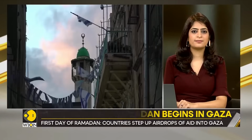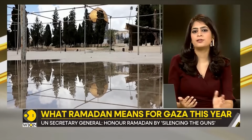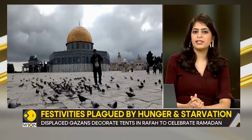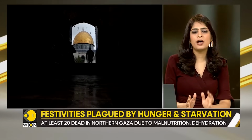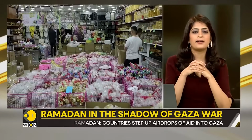Palestine is devastated. Still, some Palestinians are trying to keep the hope alive. Hundreds gathered in Jerusalem's Al-Aqsa Mosque compound to take a look at Ramadan's crescent moon. The worshippers also took part in the evening prayers. But that's about it. Palestine is shrouded in gloom. The festivities have been reduced to prayers. Here's what some of the residents of the West Bank have to say.